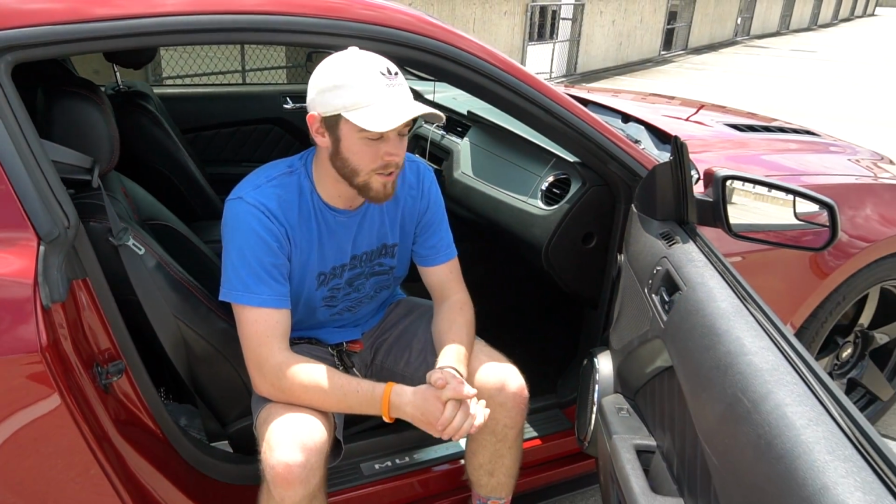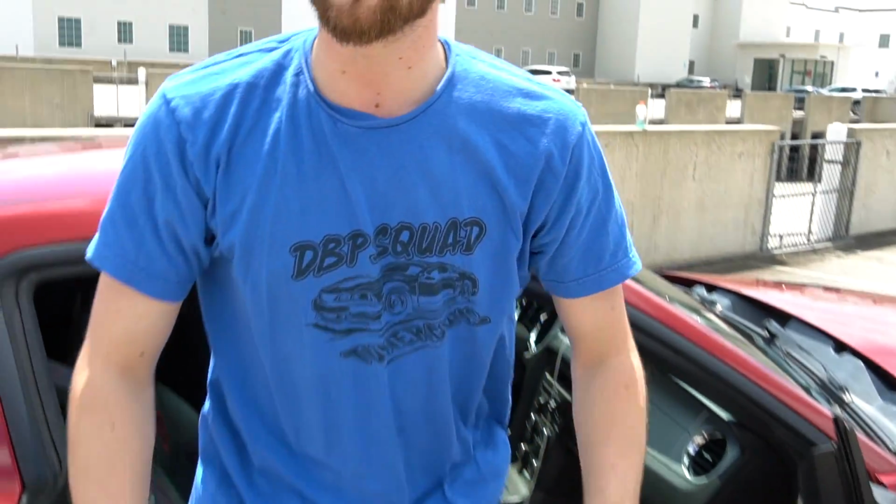Coming out of the interior, just keeping it simple, and it being a premium car, just adding little details makes it much nicer than some of the stock cars. Add the little touches, then make it your own.